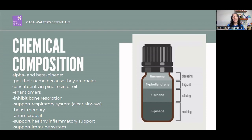You'll find that alpha pinene is really leaning to supporting our immune system and our respiratory health, whereas beta pinene is really going to help with that inflammatory response. So this is a really powerful oil. It has 4 big players in here that can really take your diffusion to a whole other level.